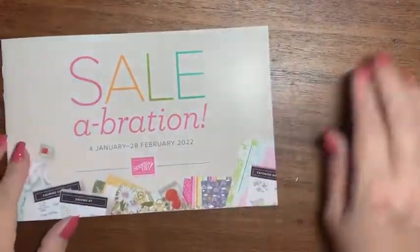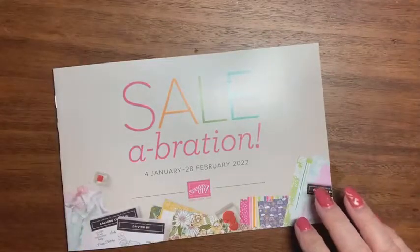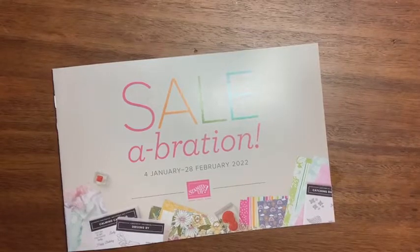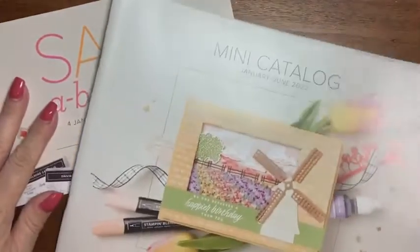I better show you this first and then I can set it aside because you know that I am really naughty and I want to open the catalogs all the time. So this is the A Bration flyer. I can only show you the cover right now, but I will be sending them out to my lovely customers. And if you are not my lovely customer yet, but you would like to have one, simply send me a message and I would be glad to send these out.